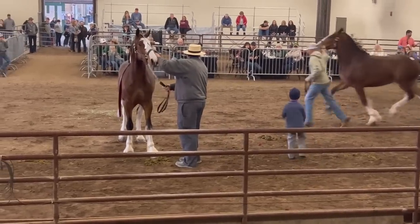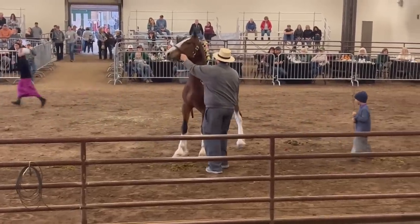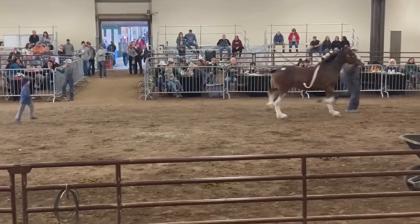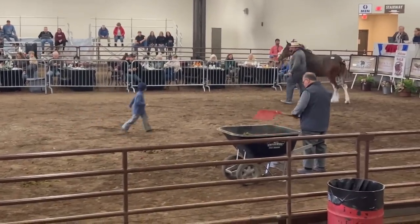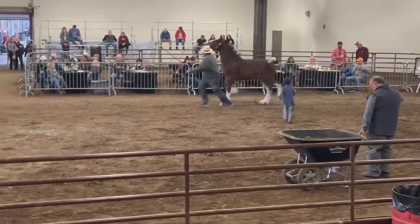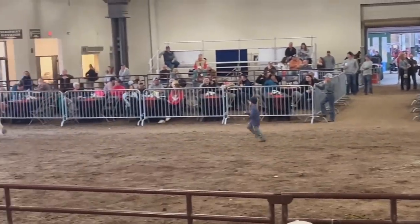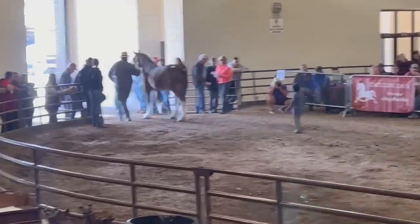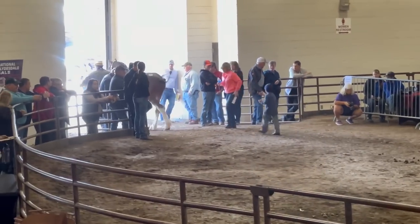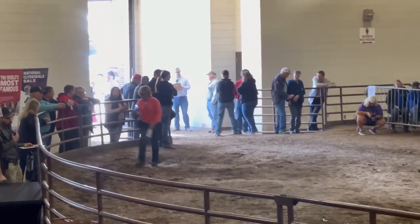And lot number 84, this is Jerry. Look at him, he's doing great. He's being real cautious, Jerry. Yeah, he's keeping his distance. Look at him. Oh my goodness, he is so cute. There's my grandbabies right there doing that. He's not for sale, though. That little boy is not for sale.